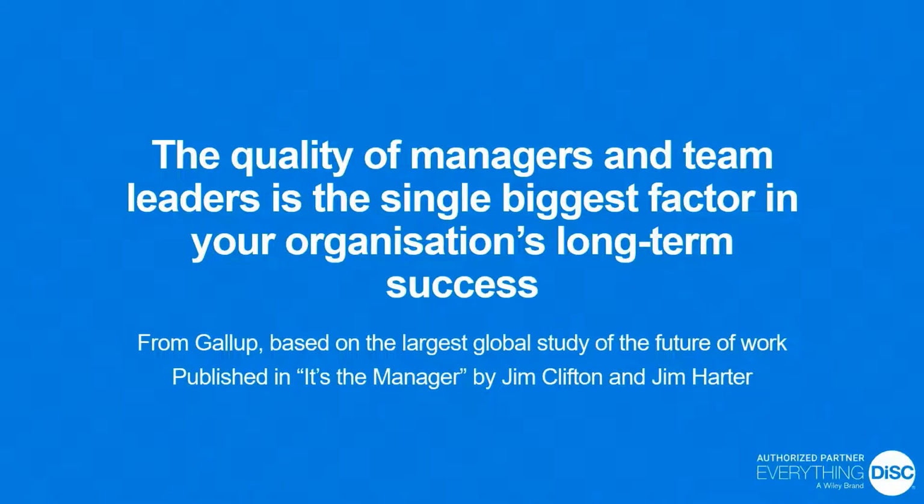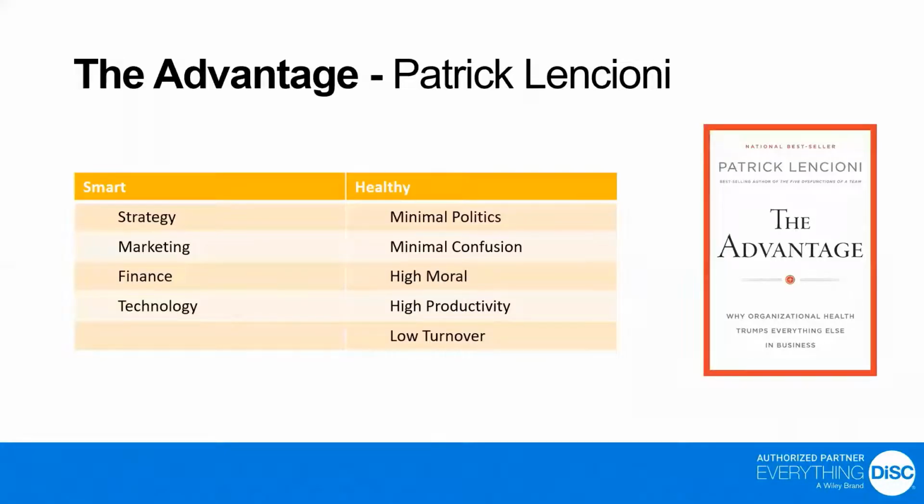The other thing I want to refer to is the culture. This little quote here is from the book The Advantage by Patrick Lencioni. Patrick's more famous for his book, The 5 Dysfunctions of a Team. But The Advantage is the only book he's written that's not a fable, like 5 Dysfunctions. This is a business book. It's a book on how to create a healthy culture.